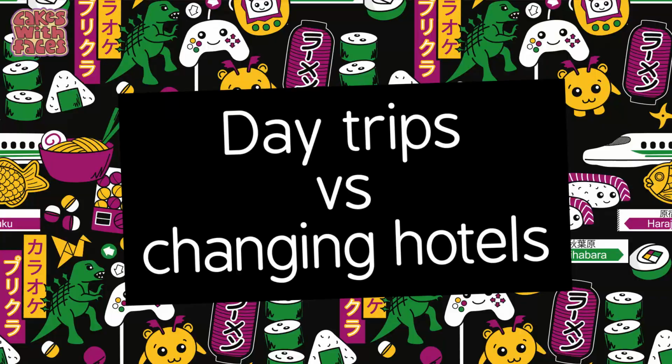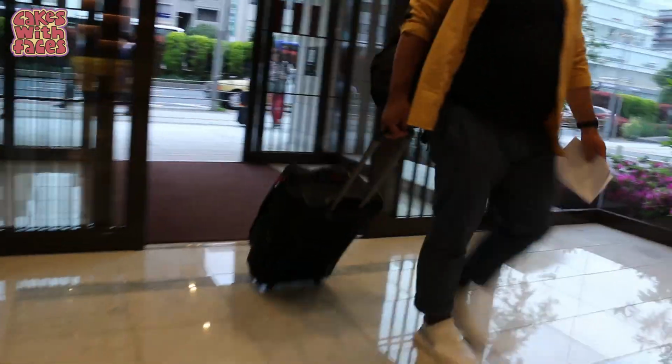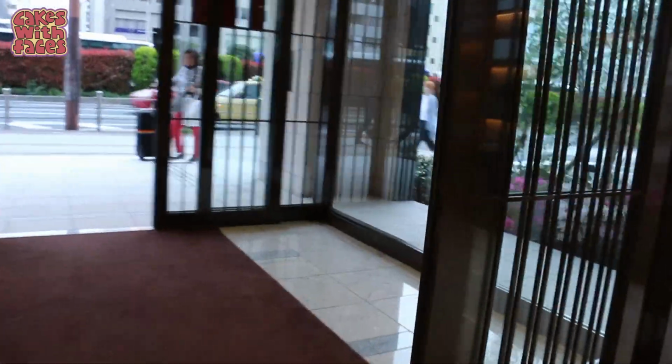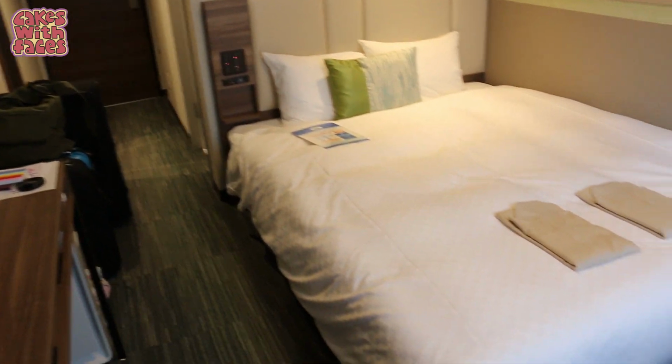So these are all things to think about when you're deciding where to pick as your base for each area. Next, work out where you can go on day trips versus changing hotels. Personally, I try and avoid too many hotel changes just because it takes time. You have to pack up all your stuff, check out, drag your suitcases with you, find your new hotel and then check in, and all of that takes up time when you could be doing things. So to me, if you can go on a day trip, that's a good thing.